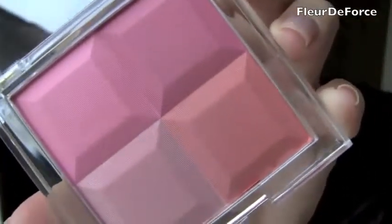I also know NYC do a version of these, which is a lot more widely available than MUA or Collection 2000. So yeah, that's really great, and for £2.50 it's amazing. The next one is another UK only brand. I'm really sorry everybody, but they just do good blushes. Collection 2000 Shimmer Shades. And this is in Blushalicious.